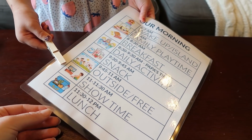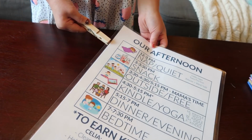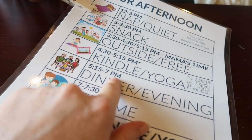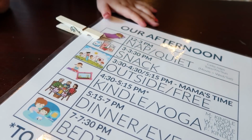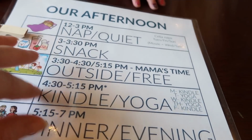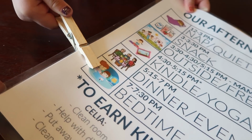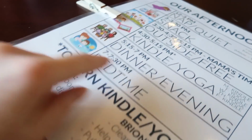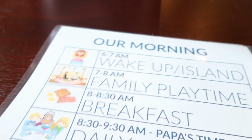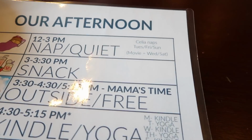We're actually on the back side now on nap and quiet time. Can you put it to snack? Oh, it's not even close to snack time right now. It's very rigid, but we get to do Kindle time. We may be outside because it's so beautiful out. It seems rigid, but it's actually very flexible, and if we don't do it in this exact order, that's okay. But they have to earn Kindle or yoga time. At the end of the day, I get a break from 3:30 to 4:30. Sam gets a break from 8:30 to 9:30. And then we have nap, but Celia doesn't take many naps anymore.